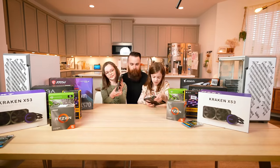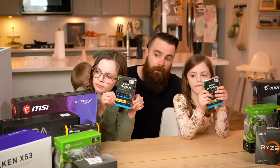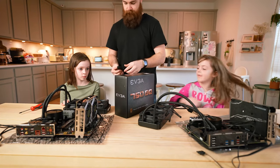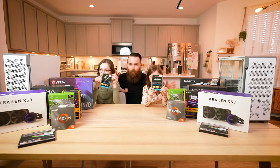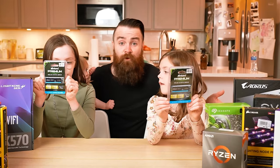RAM, way too much. 32 gigs, G.Skill, 3200 megahertz. Hard drive, 1 terabyte NVMe SSD, and a 2 terabyte HDD. A 750 watt power supply, and finally, the case, which we had to customize with spray paint. But there's one thing we're missing, one thing we cannot get right now. I can't find it anywhere. Micro Center, Amazon, Newegg, nowhere. A GPU. I cannot find a graphics card.